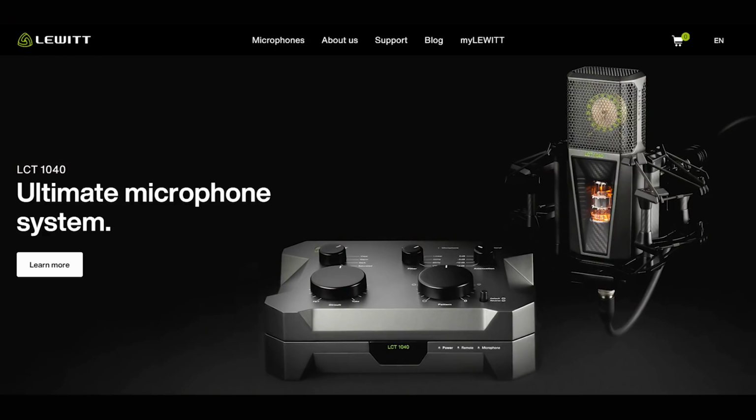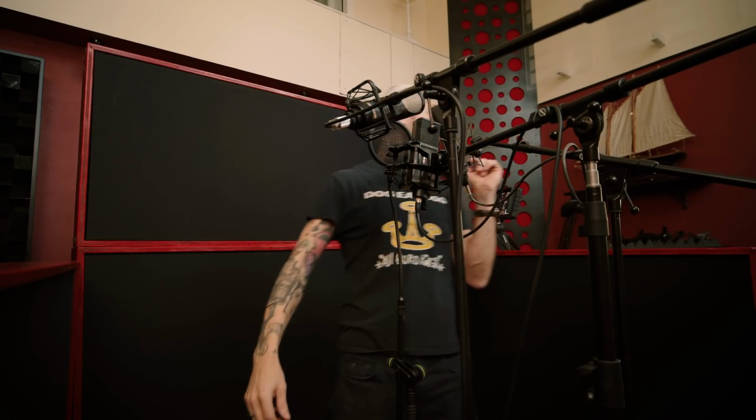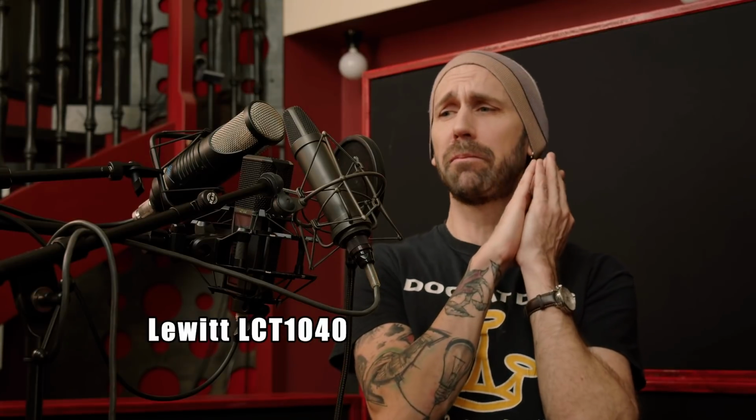And now we got a new microphone that was just sent to me by Lewitt. I think they have just released it this week. And this is a unique microphone. It's their new flagship. It's called LCT-1040. And what's so special about it? Well, it has some unique features that you haven't seen before.